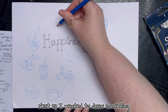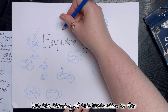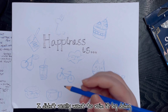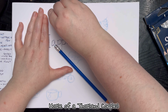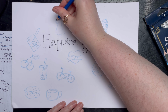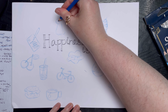Next up, I wanted to draw something that represents my love of the music and films of Rob Zombie. But the theming of this illustration so far has been really cute. I didn't really want to ruin it by doing anything kind of scary. I did think maybe I could draw Fishboy from House of a Thousand Corpses, but I'm going to save him for Mermaid. So I remembered there are many references to rabbits in that film as well, so here's a cute bunny.